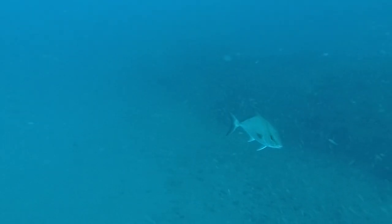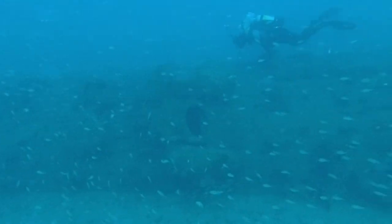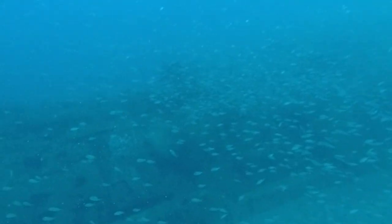When I was out here previously, you could really see the sub, but that's about as good as it got during the dive, to being able to see the whole thing. The bait fish and the visibility were just not there for us today.